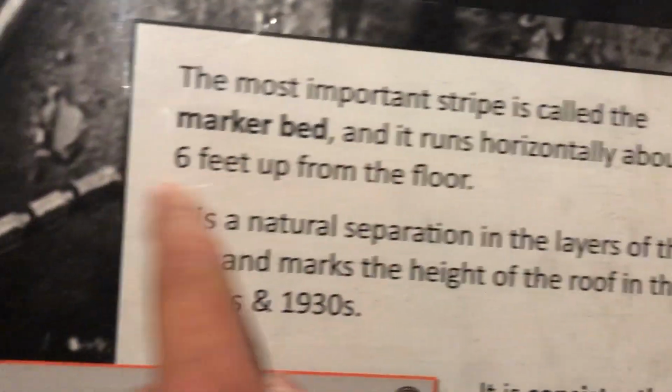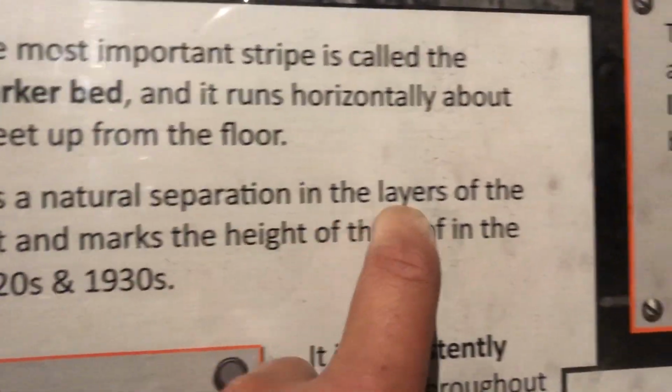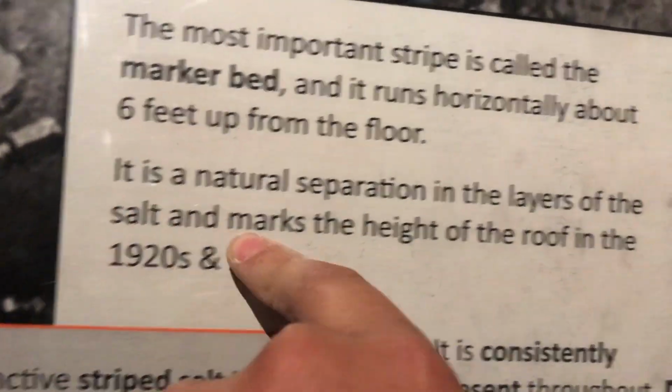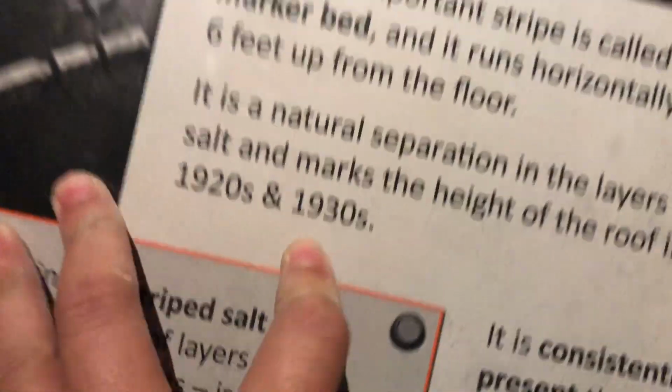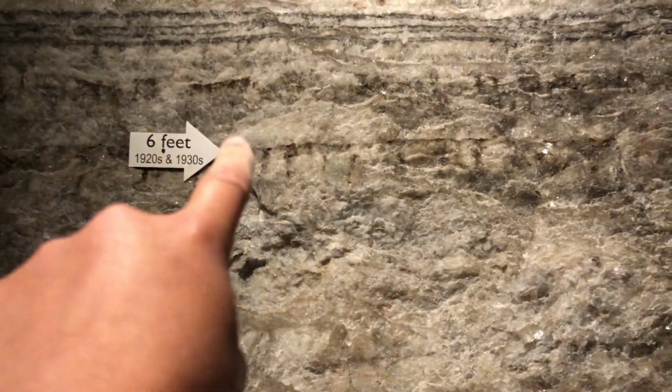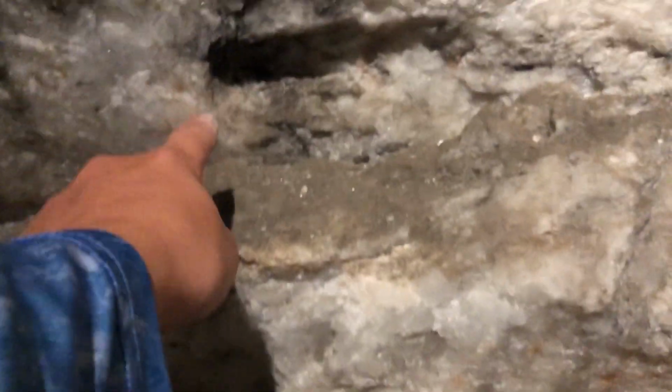The most important stripe is called the marker bed, and it runs horizontally about 6 feet up from the floor. It's a natural separation in the layers of the salt and marks the height of the roof in the 1920s and 1930s. That line. Okay, so there we go. That's cool. That's where the roof would be sometimes. Except you can see where they would drill in and just put dynamite and explode this. See? Look, right there. It's dark right there. I got a hard hat on.